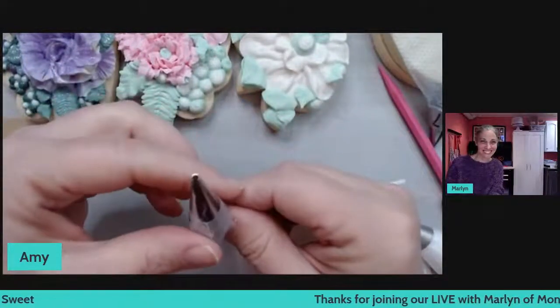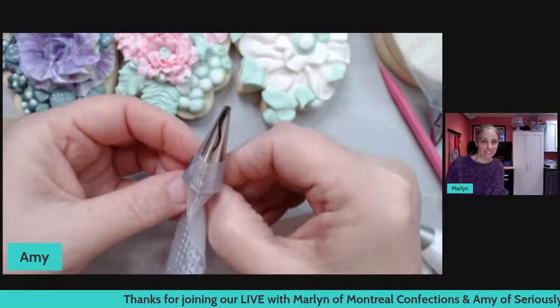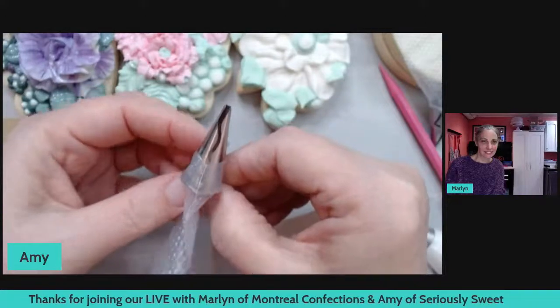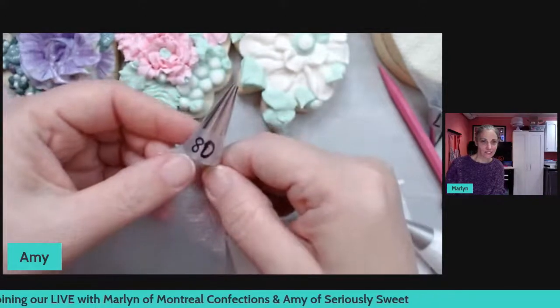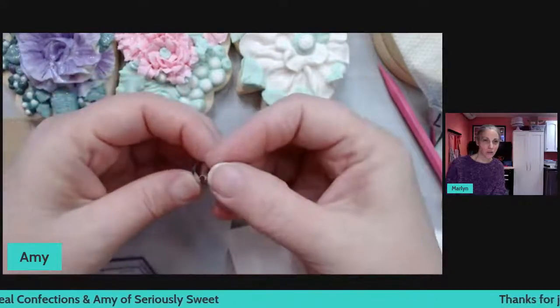I don't know. This is one of my most favorite ruffle tips. Have you guys seen these? I don't even know where I got this. I just know it's a number 80 because it's stamped. I'm sure if you Google it, you can find it. But AliExpress, I know they have it.